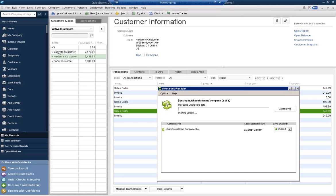Looks like our Sync Manager hasn't run yet. It's always a bit slower in the afternoon. I think a lot of people are doing their QuickBooksing in the afternoon, so the Sync Manager tends to run a bit slower, which is great. All right.